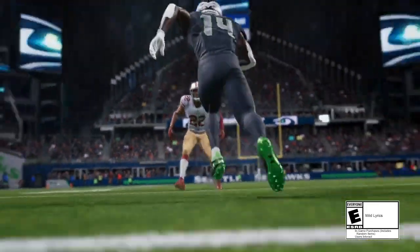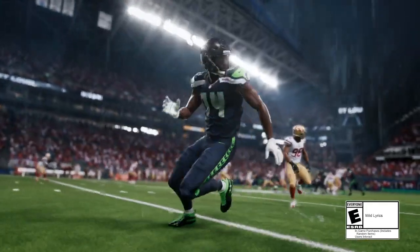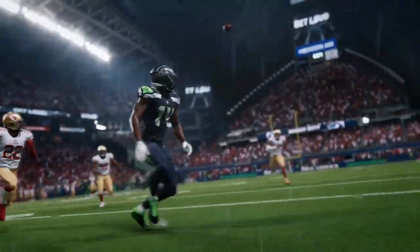Okay, so that was the trailer. Obviously, visuals look good, but we want to get into the meat and potatoes of everything.